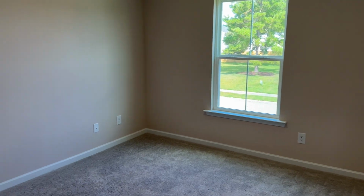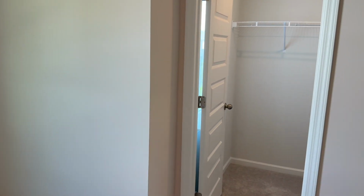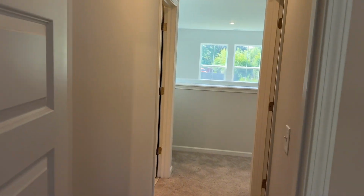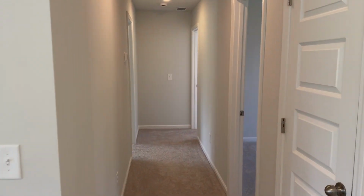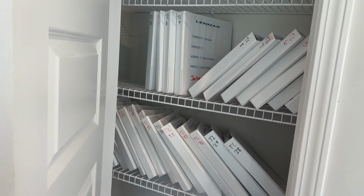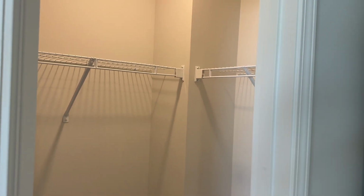Then the first bedroom, already painted in like a light pink. So hopefully y'all like that color. Pretty good size. Then it has a nice walk-in closet as well. And then back out here, we got a closet with a bunch of Lennar's information in it. You have another bedroom. This one's just boring gray. With another little walk-in closet.